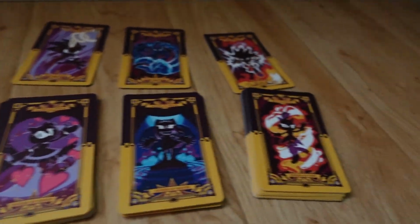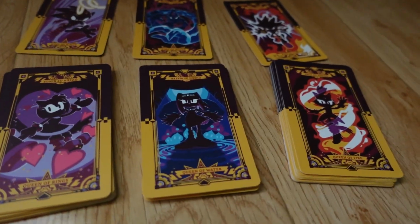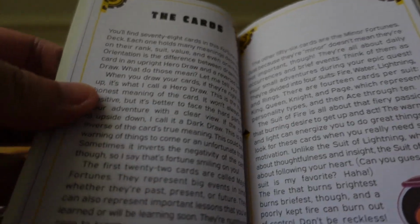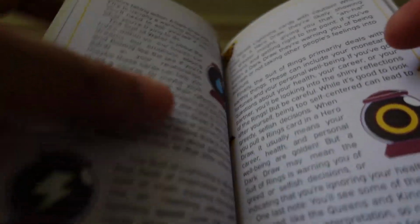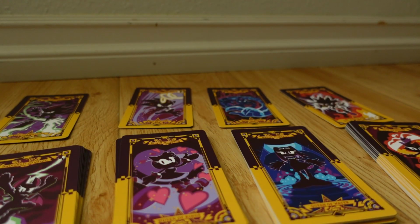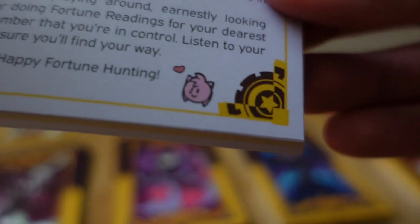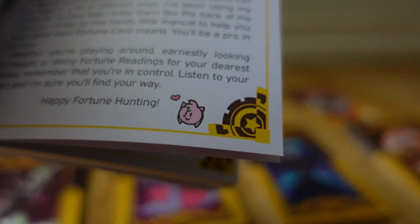The queens are all females. We got Rouge the Bat, Amy Rose, Tikal, and Blaze. So overall, this is just a brief summary of what the instructions of each of those cards look like. So thanks, Amy Rose, for explaining how these cards work. Although it might take a while to understand everything at once, I just realized there's a small chibi Amy Rose emote of happy fortune hunting.